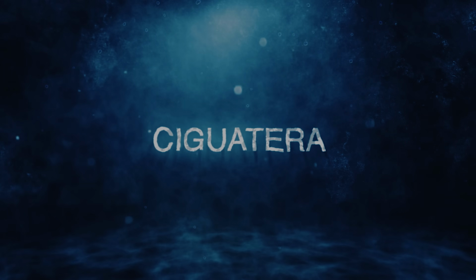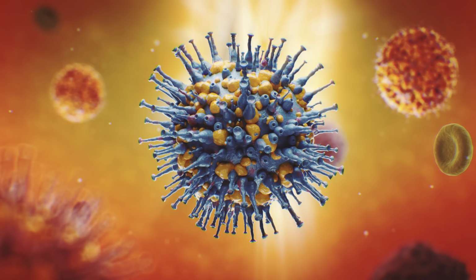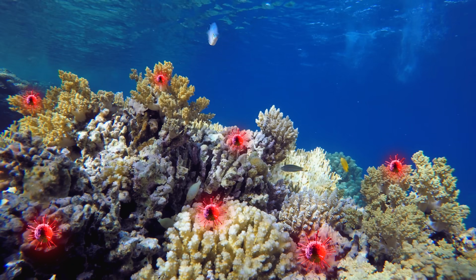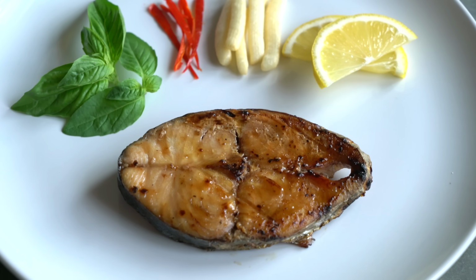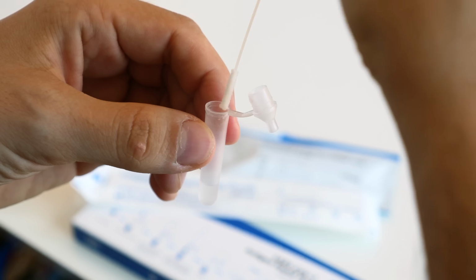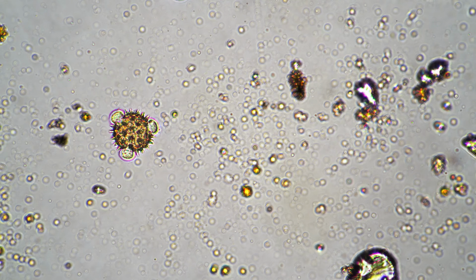What is Ciguatera? Ciguatera is a neurotoxin that can be extremely harmful to humans, causing not only gastrointestinal issues, neurological issues, heart problems, long-term disabilities, and in severe cases, even death. It comes from tiny marine algae that produce the toxins, which get eaten by small reef fish, which get eaten by larger predator fish, which end up right on some of our dinner plates.